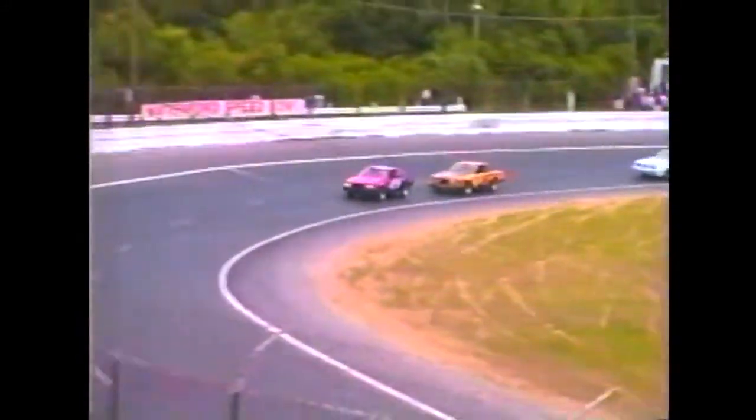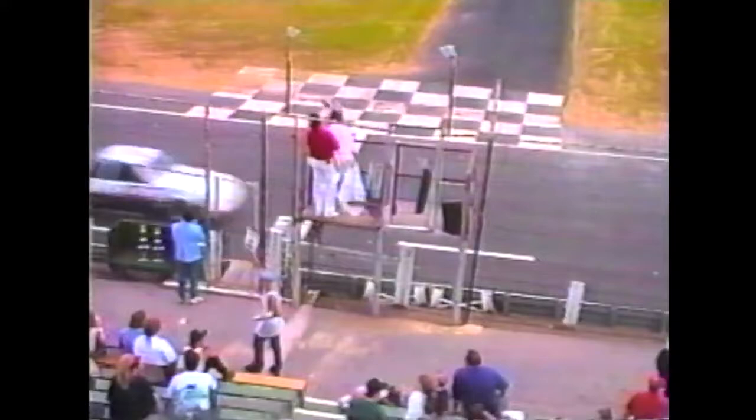Carnes doing his best. He's closed up the gap, looks to the outside, tries to see what he can do. Gets the shot off the high side down into turn number three. He's got the momentum all over the backside, but he doesn't quite have it as the 49 takes the feature. Rob Alowski from East Lyme in the 49 for the mini stocks.